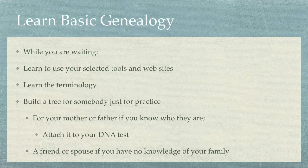Learn how to find census records, death records, etc. online. Learn to use Find a Grave. Make sure you know what a half-first cousin is and what a second cousin once removed is. Decide on an organization system. I used a paper logbook for a while to keep track of who and what I was working on. I also made a spreadsheet listing my DNA matches.